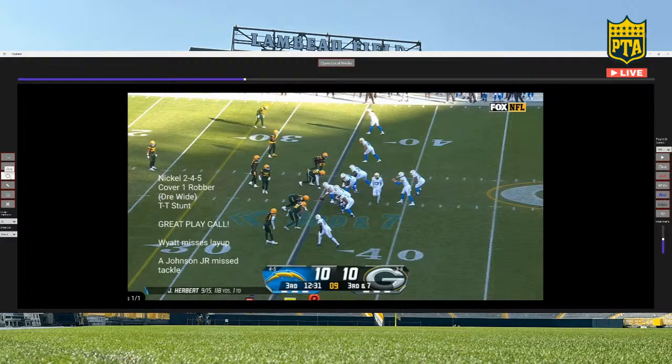And I want you guys to see exactly why and how it happened, okay? We come out in a nickel 2-4-5. We got kind of the D tackles a little bit wide here, right? You got your traditional wide 9s with your edges there as well. We're going to be running cover 1 robber, okay? And if you'll notice, look at Dre out here, okay? We're running cover 1 man. What's that mean, Tim? You got your linebacker out here on the boundary in coverage, right?